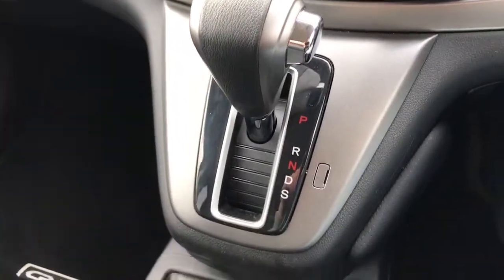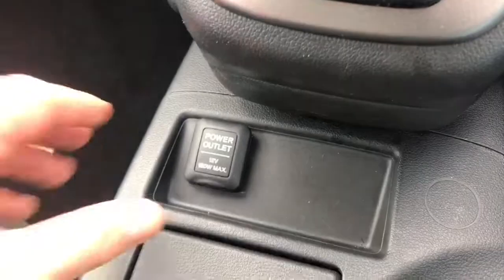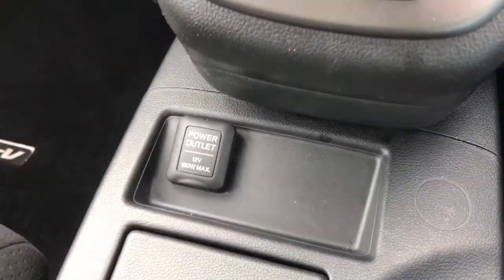We then have the fully automatic gearbox, and next to that, a 12-volt charging socket.